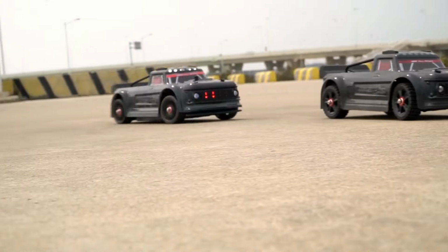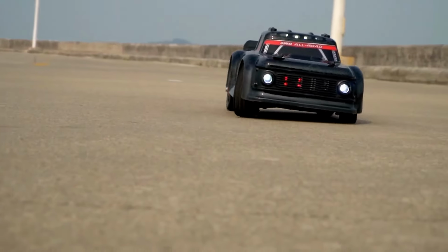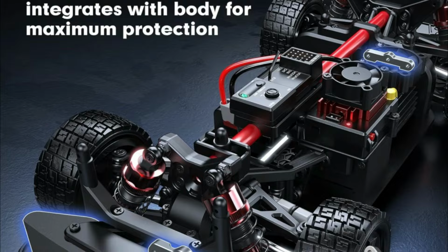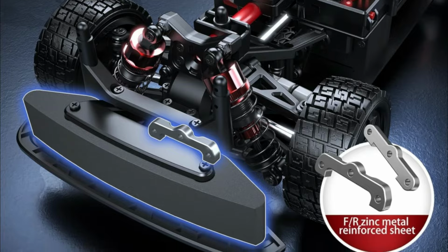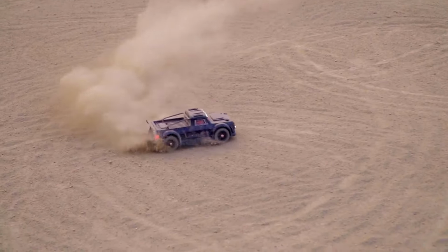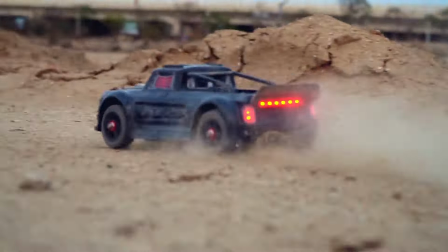This model is compatible with both 2S and 3S batteries for ultimate power, while the included 2.4 GHz transmitter allows a range of over 120 feet with adjustable throttle limits for beginners. Complete with extra springs, tire sets, protective shell, and bonus clips, the HyperGo 14301 is ready for an exceptional on- and off-road experience.